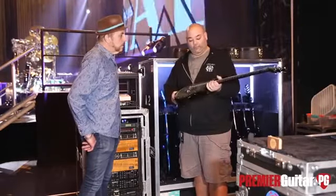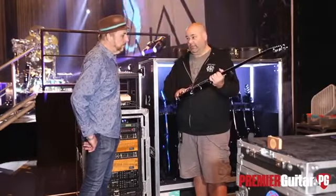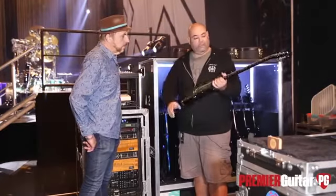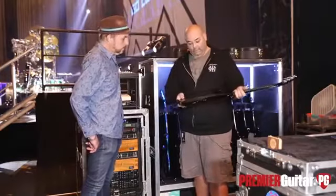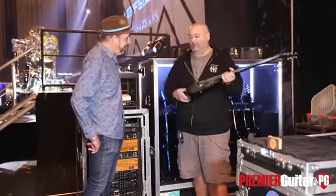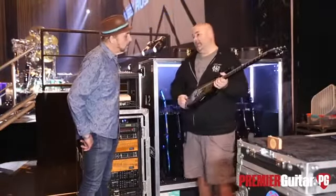But this is called Gremlin Green Sparkle, and it's basswood, like the Kinetic Blue one that John showed you. Chrome hardware, all the same control layout. This has the mother of pearl inlay on it, and yeah, it's very sparkly. Yes, it is. So this one grabs a lot of attention. Any idea how many of those were actually made? I don't actually. Yeah, I really don't.